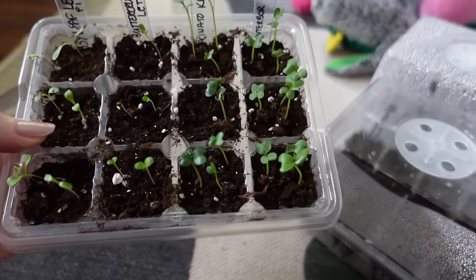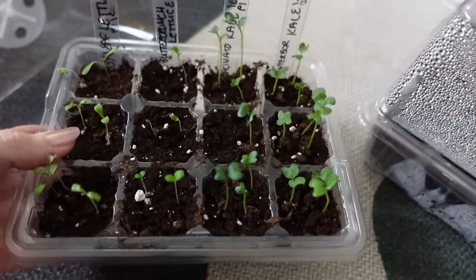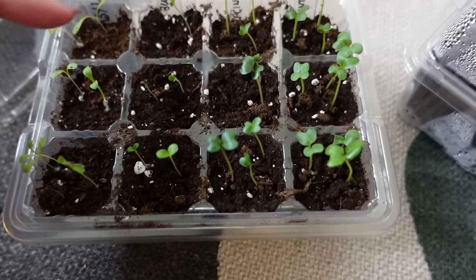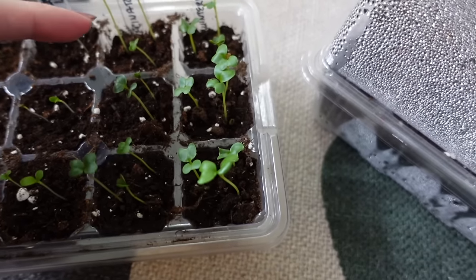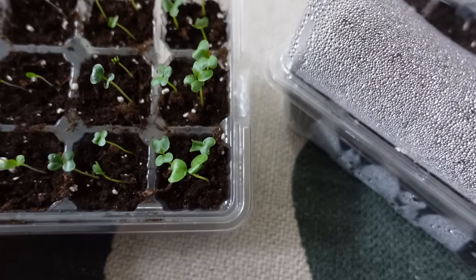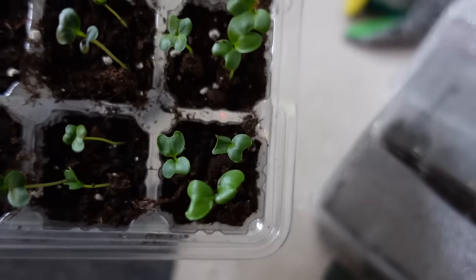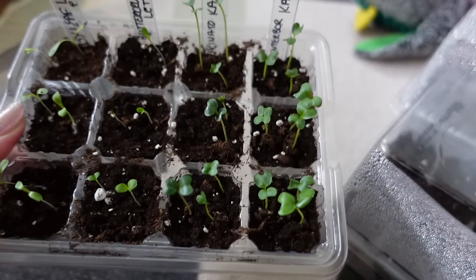So all of these have actually come up already in this tray. This is my leafy lettuce blend. This row is butter crunch lettuce. This is my lacinato kale. And then the last one is my winter boar kale. They're so cute, especially the kales. Like, what the heck? They're like little heart shapes. They're so stinking cute.